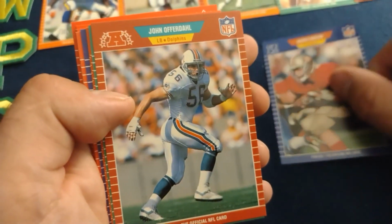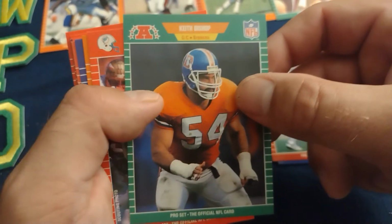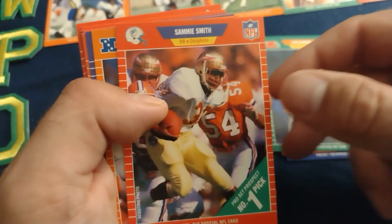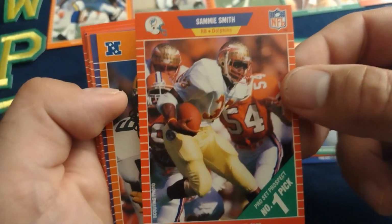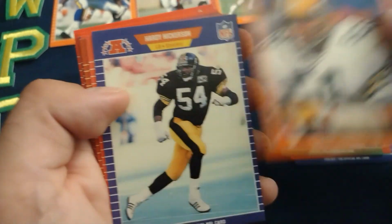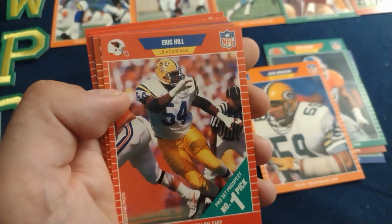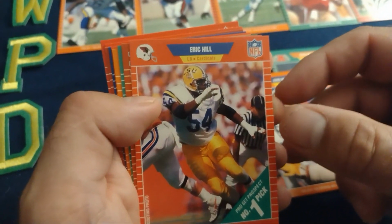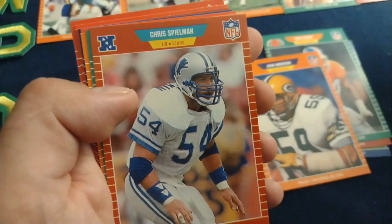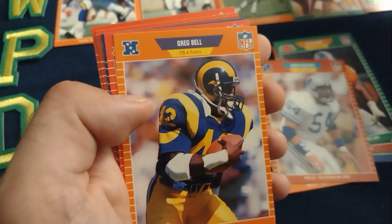Harris Barton. John Offerdahl, good player. Good linebacker. Keith Bishop. Sammy Smith, who's a first-round draft pick of the Dolphins. Kind of a bust, but John Anderson of the Packers. Hardy Nickerson, I believe he's a Hall of Famer. Good player, especially later on. Eric Hill, I think he was a first-round pick. Chris Spielman. All right, Jim Kelly, Hall of Famer.